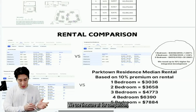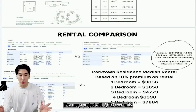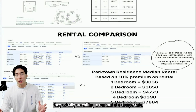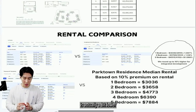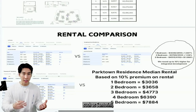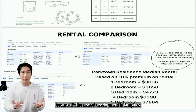We use Treasure for comparison, but what I want to point out is that Treasure is a mega project with 2,000 over units. Upon TOP, a lot of the owners of the small bedroom types are willing to rent out at a cheaper rate. That's why you see the median prices for Treasure is actually a bit lower than the median rental prices for other projects in Tampines such as Santorini, Alps Residences or even Tapestry. For this case, I'll use Treasure because it's the newest development in Tampines.